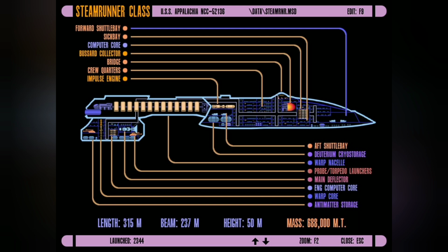Now this ship is big. It is more resource intensive, but it does everything the Saber can do, but better. Its armament is better. Its armor, the Saber is partially armored with abrasive armor. This ship is completely armored with abrasive armor.